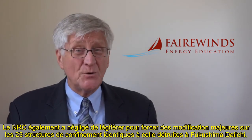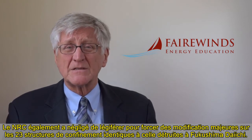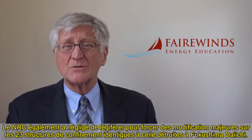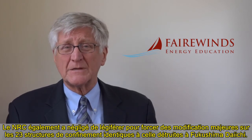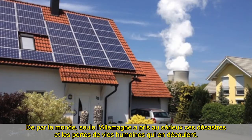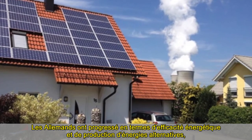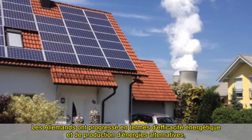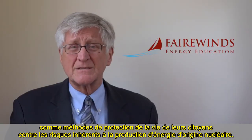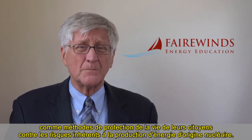The NRC, too, has neglected regulations to force major modifications on the 23 containment structures identical to those that were destroyed at Fukushima Daiichi. Worldwide, only Germany has taken these disasters and subsequent loss of life seriously. The Germans have moved ahead with energy efficiency and alternate energy production as methods of protecting their citizens' lives against the risks inherent in nuclear power production.